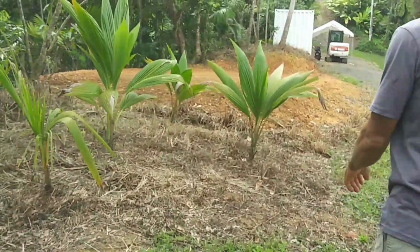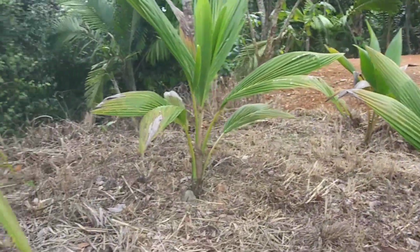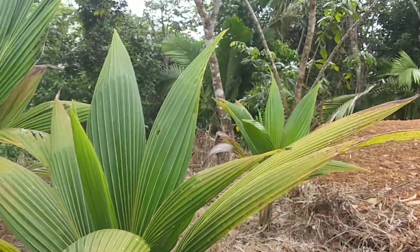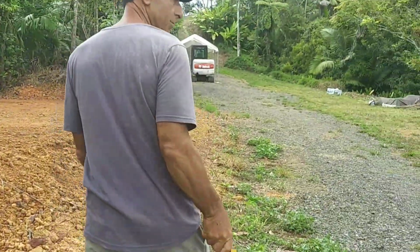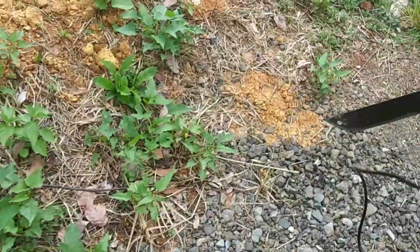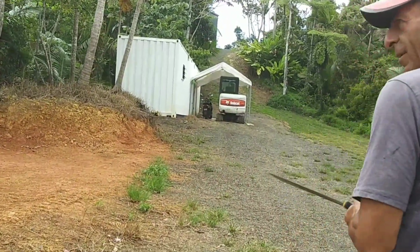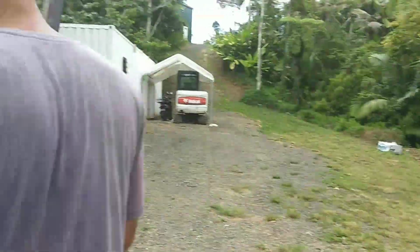These are some coconut palms we planted last year. They did a little bit, but they were covered. The weeds were just as high as the plants. So we got them hacked down now, so they should do better. And here's some remnants of our sweet potato. But I dug up this whole area because I'm thinking about putting a shed for the excavator there.